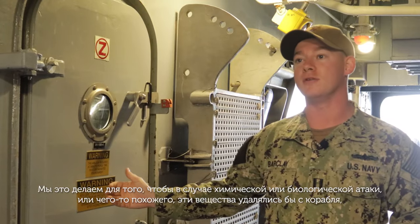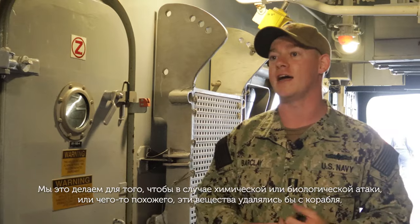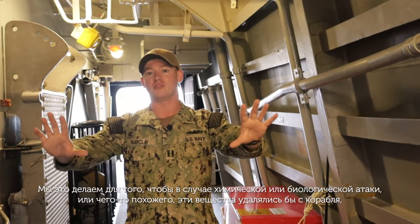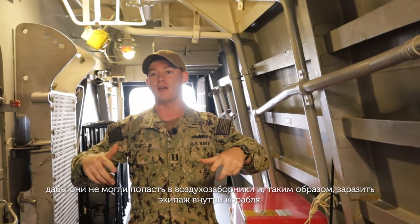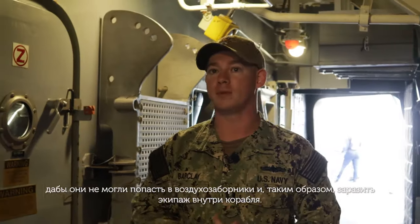And the reason that we do this is so that in the event of some sort of chemical or biological attack or anything like that, those agents are pushed out of the ship so they're not able to go into the air ducts and end up infecting sailors inside the ship.